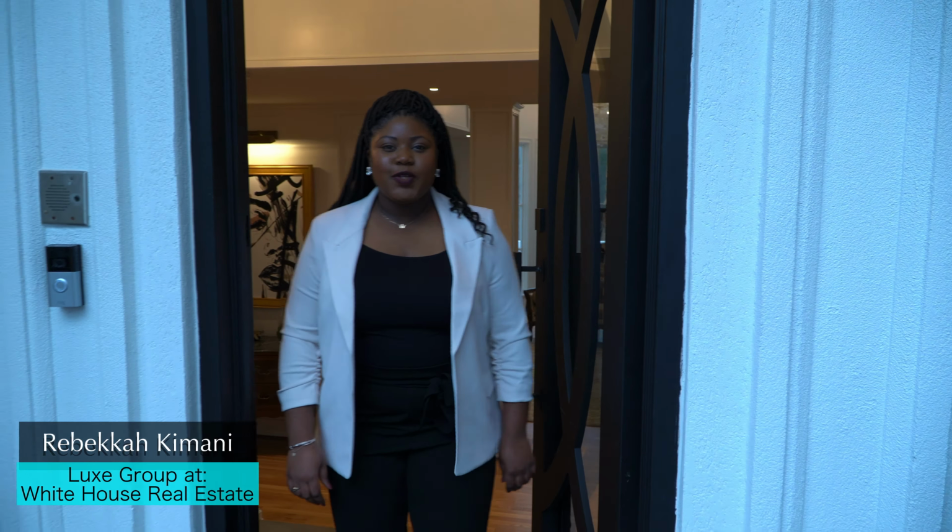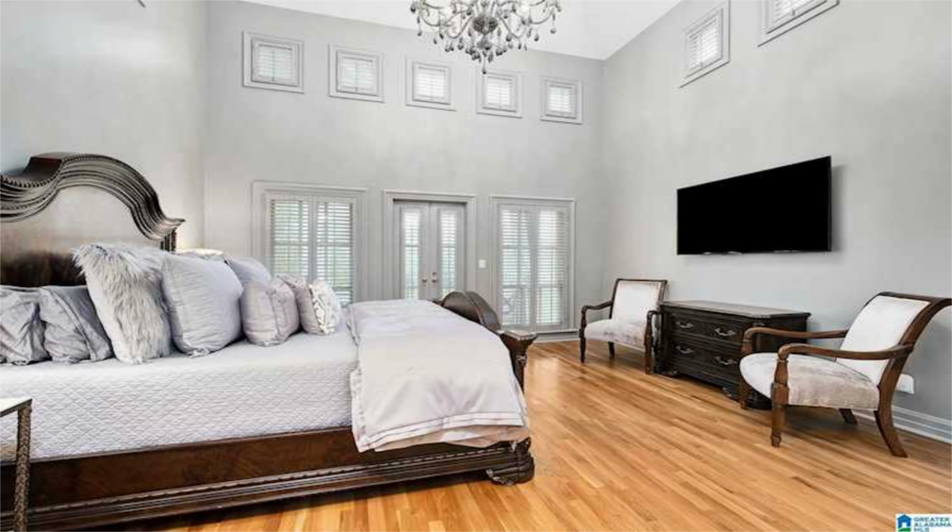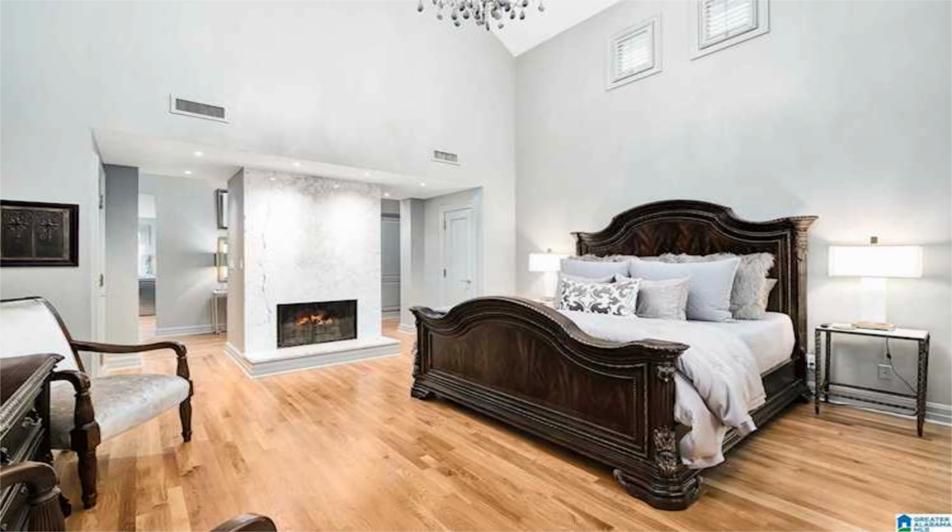Right just behind me is the primary suite, and to the right of me is all of the primary suite's closet, custom made. Just in this corner, we have the Ecobee thermostat. You can control all of your HVAC units from your phone.